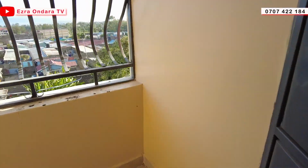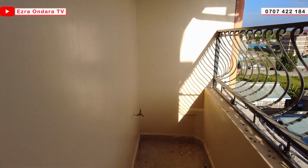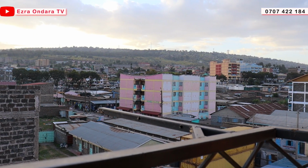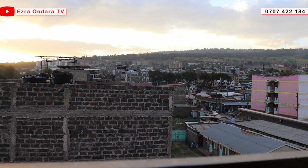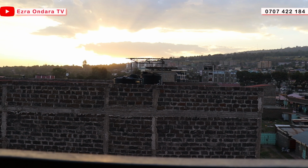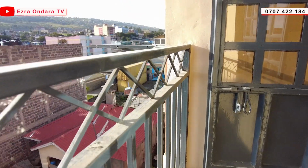So out of the kitchen, kuna balcony pale, alright? So depending again ni side gani umechukua, your views will be different, okay? Kutoka hapa kwa balcony, but the balconies ziko kwa jikoni. Jikoni ndo ziko na balcony. So depending jikoni yako iko wapi, your surrounding views zitakuwa tofauti. Alright?